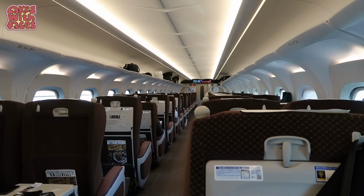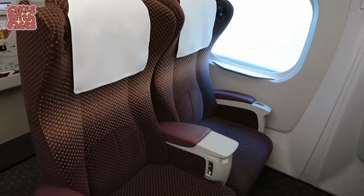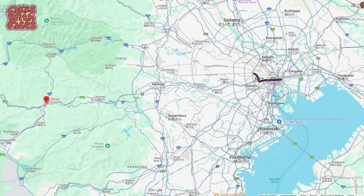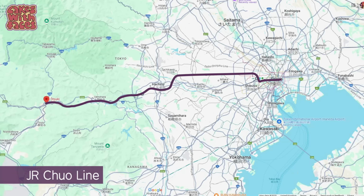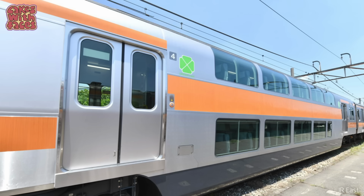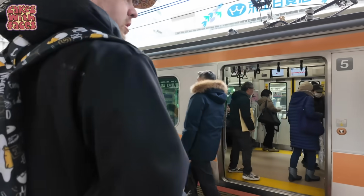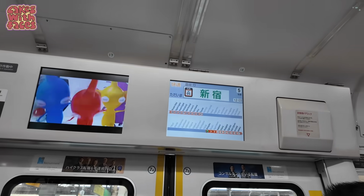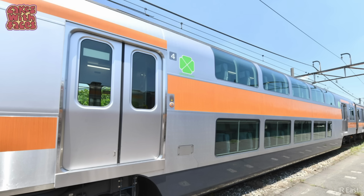Now, the green car in Japan is like upper class. It has more luxurious seats that are really comfy. And there'll be a new green car on the Chuo line, running from Tokyo Station out to Otsuki. Even more exciting, the green car carriages are double-decker. At the moment, they're only on a few trains. They're going to be on all rapid services from spring 2025, and at that point they'll start charging extra for tickets. But until that point, you can ride the green car for free.